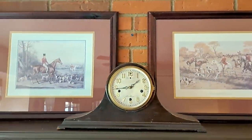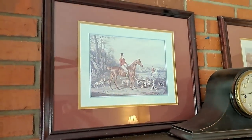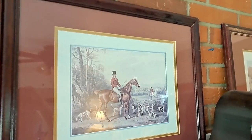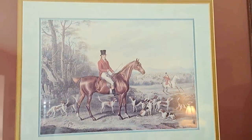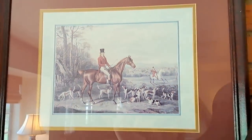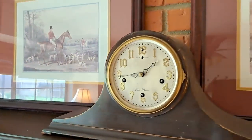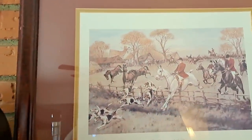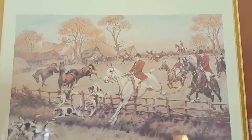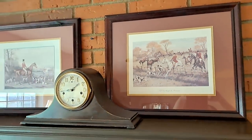This pair of English hunting prints was actually spotted at the thrift store for me by a friend who knows my style very well. I would love to see these with maybe a pine green mat and definitely frosted glass to cut down on the glare. Wonderful pieces. It is pieces like these with a masculine touch that help me not to make my surroundings too feminine.